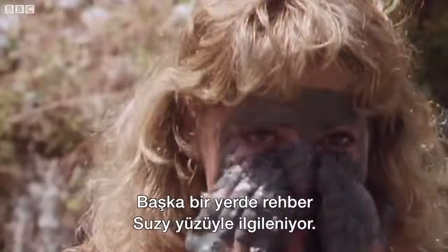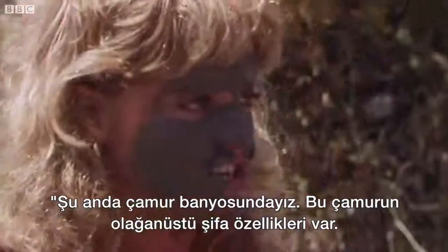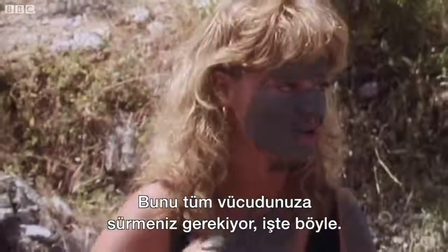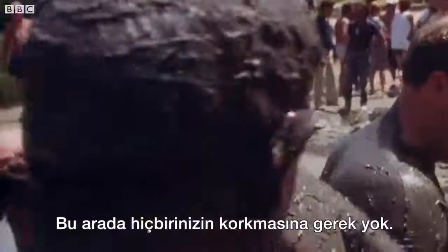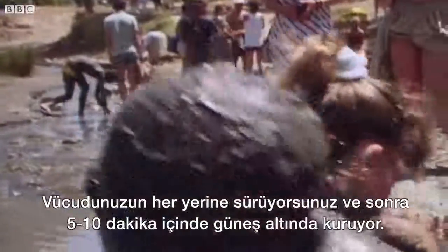Somewhere under the face pack is Susie. OK, here we are in the mud bath now. What you have to do is, this is all full of fantastic healing properties, and you have to rub it on all over, much more like this. None of you have got to chicken out, by the way. You rub it all on, and then eventually it'll go dry in about 5–10 minutes in the sun.